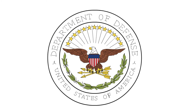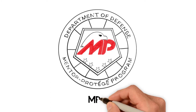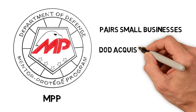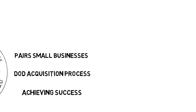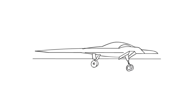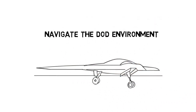The DoD can help assist in removing barriers of entry for small businesses with the Mentor-Protege Program, or MPP, which pairs small businesses trying to break into the DoD acquisition process with larger defense contractors and assist them in achieving success. The MPP objective is not to turn the protege into a carbon copy of its mentor, but rather to teach the protege how to navigate the DoD environment.